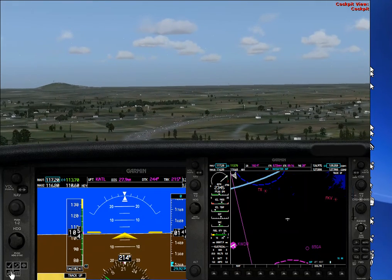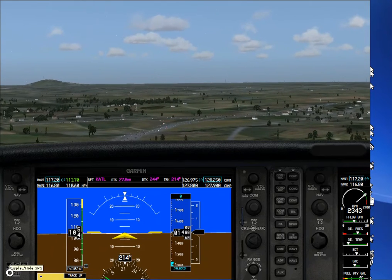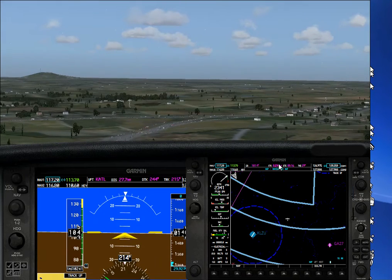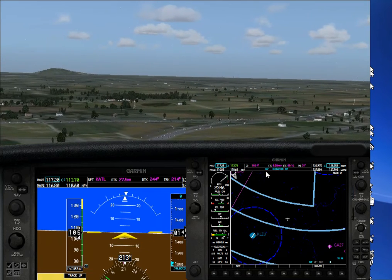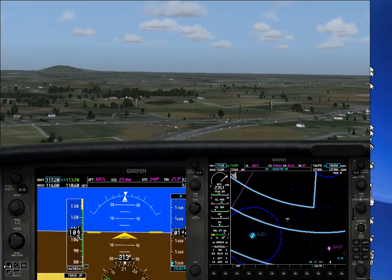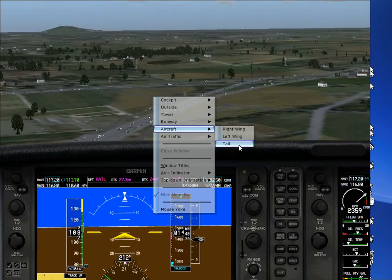We are currently... Wait, I don't understand this, really. This is 8.62 nautical miles, but that's not actually right. What that actually means is that's XTK. That's not how many miles we have left. The miles we have left is here. We got 27 miles. Let me get back to this view.